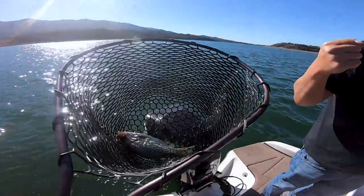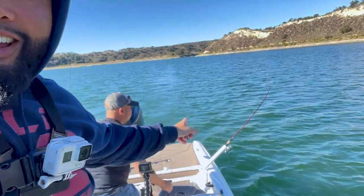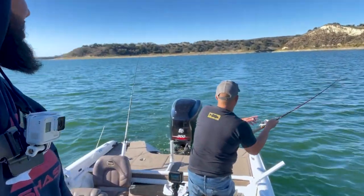Crappie. Yeah, crappie. I'm planning on doing a few crappie cakes and a few trout cakes. So, oh, fish. Both. Oh, just got a fish. Just got a fish right there. Bam.